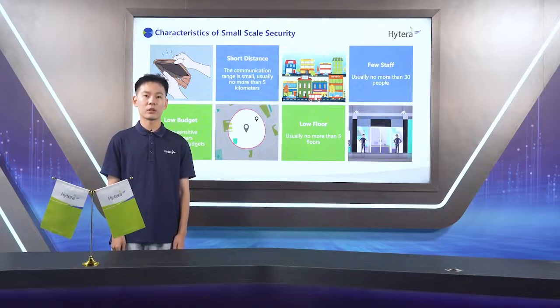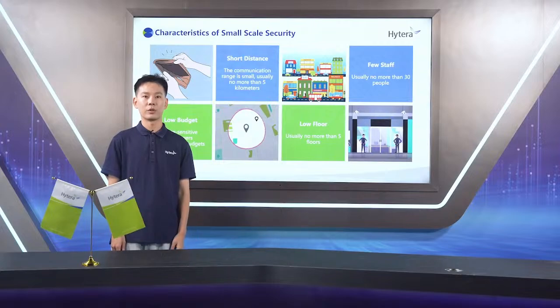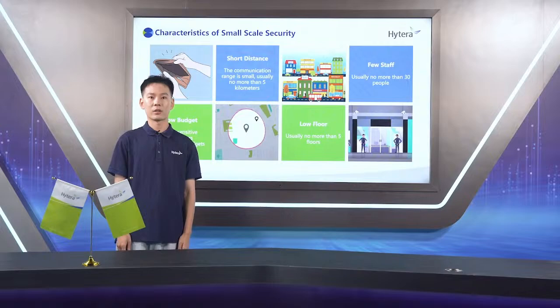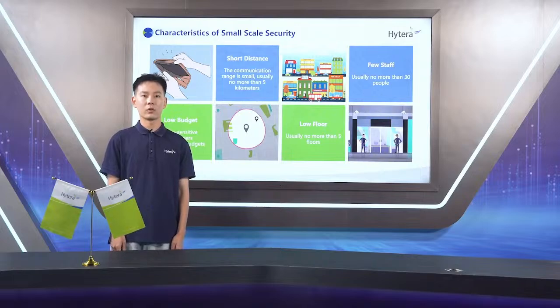Their communication coverage is limited to areas within 5 kilometers, maybe a few buildings no taller than 5 floors, because they are serving small and specific spaces. Due to the low risk level, their security team typically consists of no more than 30 personnel.